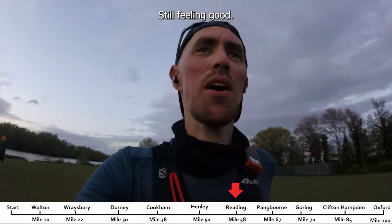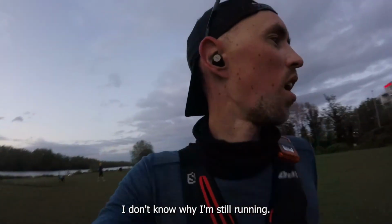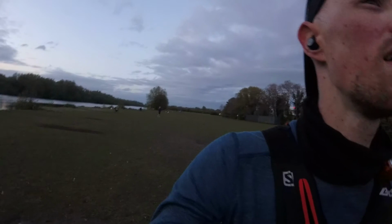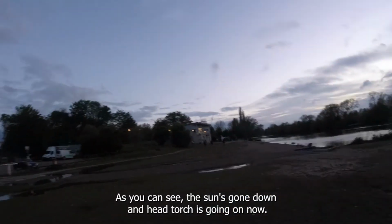Still feeling good. 1:58. Don't know why I'm still running. I mean, how? But I am. It's just field after endless field at the moment. As you can see, the sun's gone down and the head torch is going on now. Into the night we go.